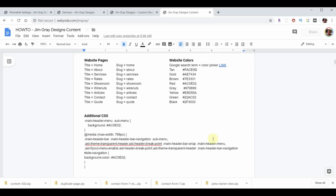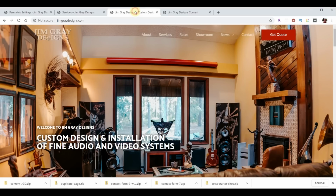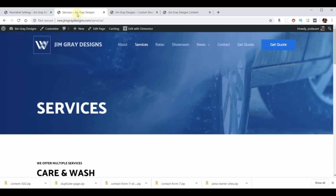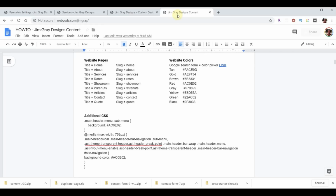And the reason why I'm bringing this up now is because we're going to need these colors, because we want to change the color of this button to match what Jim Gray's button is. So that's where we're at. Now, just to review, this is going to be the tab that we use for our dashboard and building our page. This is the page that we're creating. This is the completed site, and this is our content. So this gives us quick access to all this information.